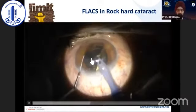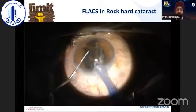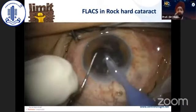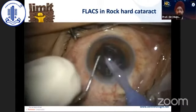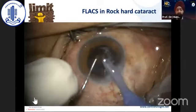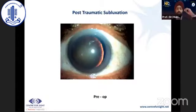So the harder the cataract, the more advantageous it is, as long as it is not white. If it is white, you don't get good cleavages. But if you have a cataract through which a slit lamp can see, a femto can similarly penetrate through that, and you can see that we get good outcomes. Now, when you come to post-traumatic subluxations, that is an important area where you can use the power of the femto. It can be used in doing a capsulorhexis, which you can decenter, which I'll be talking about, so that it becomes centered after you put the ring.